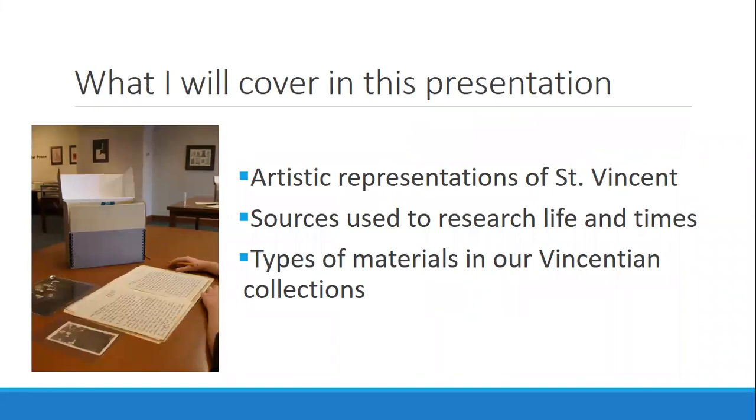In this presentation, I will begin by showing artistic representations of St. Vincent de Paul created hundreds of years after his death. Next, I will show examples of images depicting events from his life and discuss the sources researchers consult to create books, articles, and documentaries that help place Vincent in context. Understanding Vincent's world helps us make connections between his teachings and actions and our experience today.